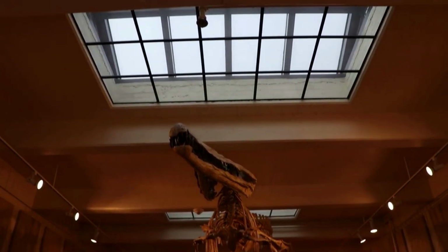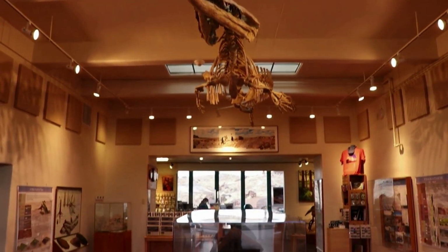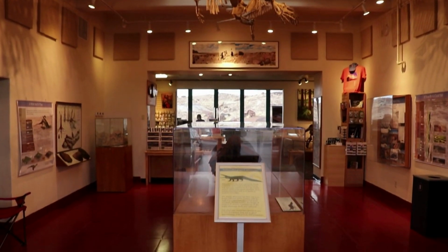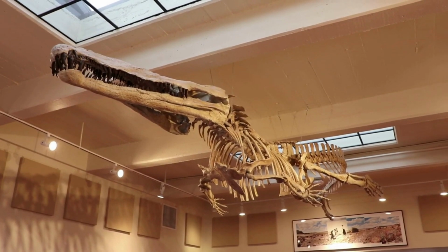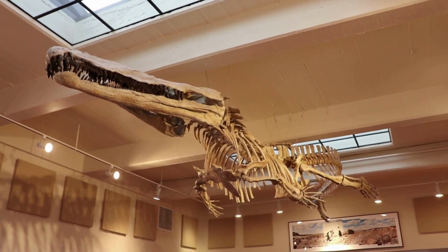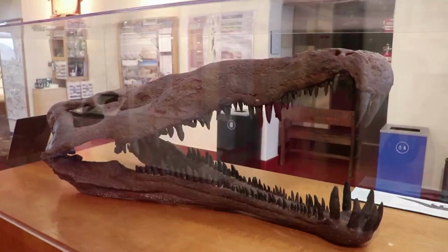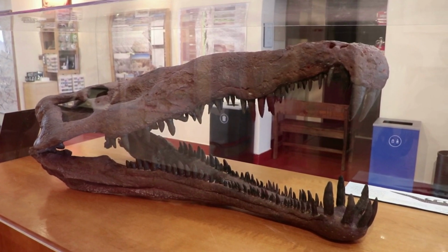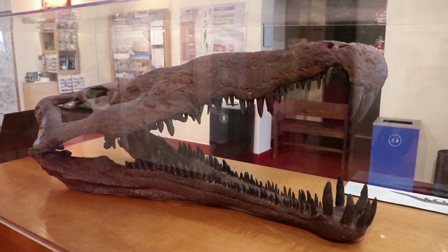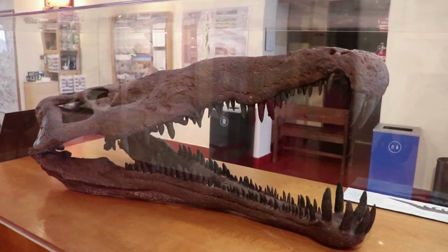A Phytosaur skeleton hangs above the entrance to this historic National Park museum. The Phytosaur was a common prehistoric beast here in the Petrified Forest during the late Triassic period. It was a top aquatic predator, similar to but generally a lot larger than modern crocodiles. Below it is a Phytosaur skull from a specimen discovered near Chinle, Arizona in 1927. It is 4 feet long, one of the largest ever discovered.